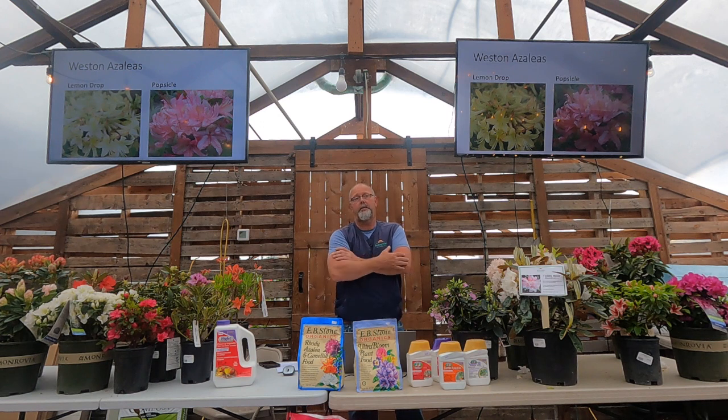So the first couple are in right now, but they don't have any color on them. This is something that's going to bloom in June into early July, which is really nice too. So if you want to skip the spring season and get something for the very end of spring to early summer, look for the Weston azaleas. You can get orange, yellow, pink, white, all the different colors, and they also add some serious fragrance as well.